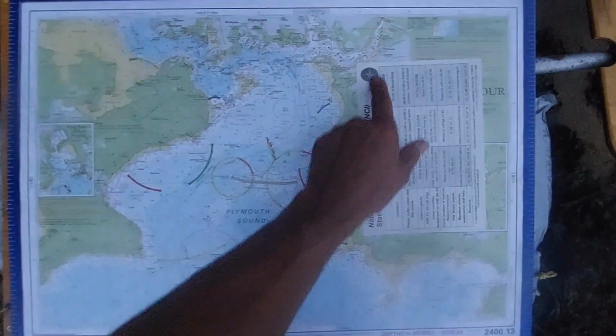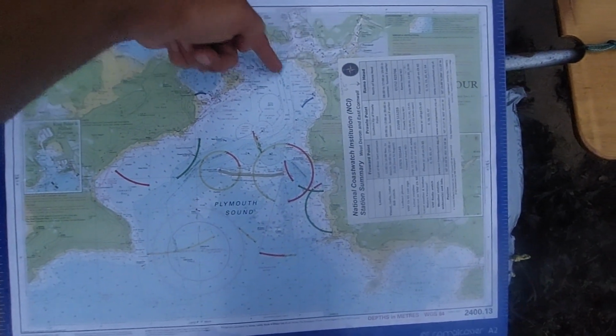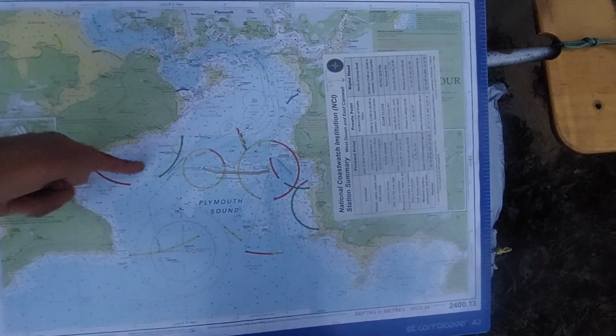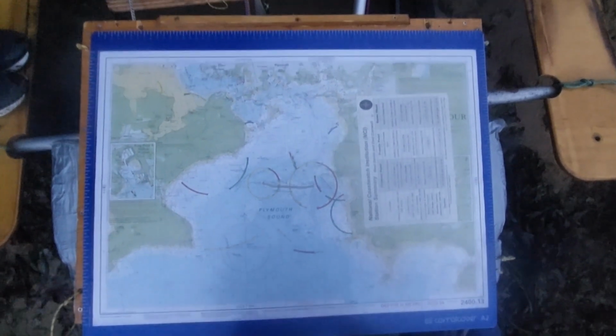Bit dark, but like I said earlier, came out of Mountbatten public slipway here, and then did a few tacks out here pretty much to there, and then over here into Cawsand. Let's paddle the last little bit. It was almost, I think, 5.8 nautical miles by the time I finished.